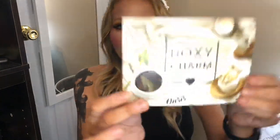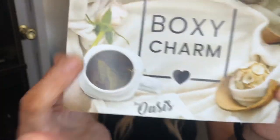So when you open it up, it is blue and we do have a card. This month's theme is BoxyCharm, the Oasis. So a very relaxing scene there. And then on the back, it does go over all of the items inside this month's box. And I have variation 34.